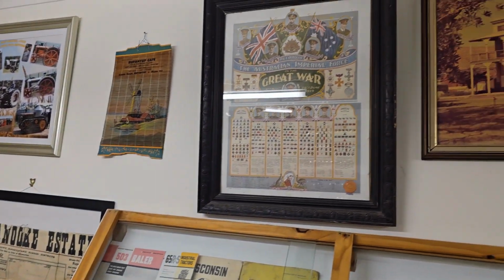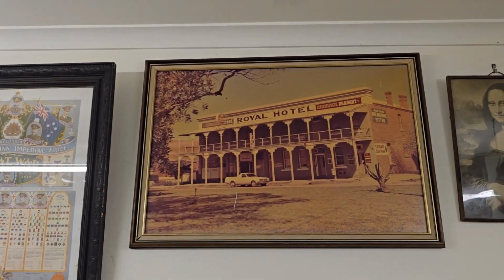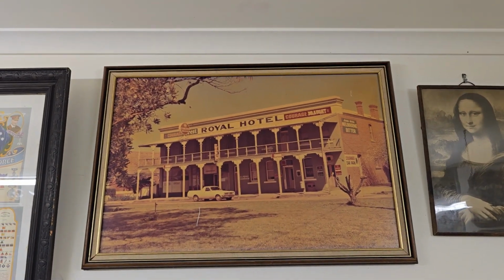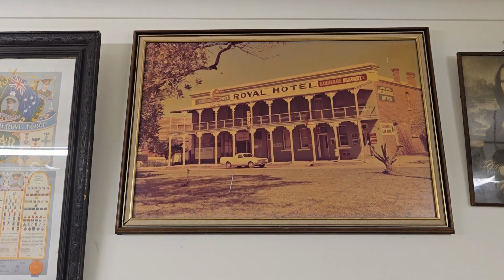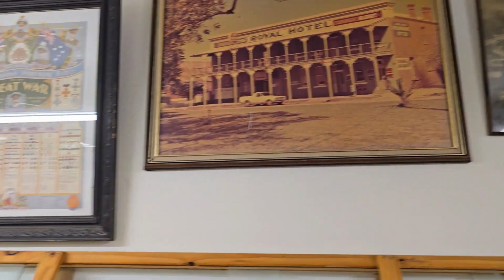General photos on the wall. There's some memorial to the Great War. That's World War I, of course. There's the Royal Hotel. Where was that? I don't think that was the Rupanyup Hotel. Nice old Holden Ute out the front. That'd be early 1970s. Even have the Mona Lisa. Everyone's here.